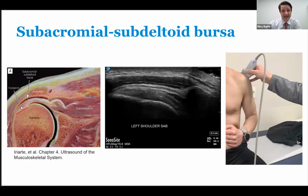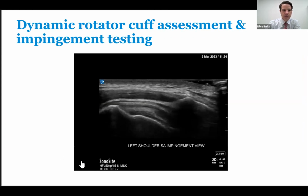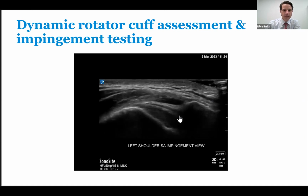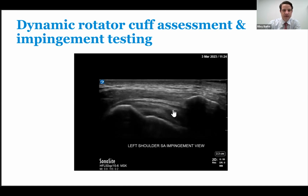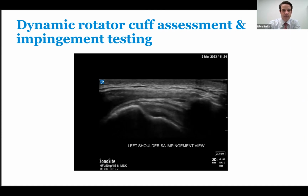From the AC joint, we'll slide the transducer laterally, anchoring the medial aspect of the transducer on the lateral border of the acromion process, and the lateral aspect of the probe on the greater tuberosity. And this will give us a nice picture of the subacromial subdeltoid bursa. And then we will again do the dynamic cine loop just to look for any wadding or pulling or impingement of that supraspinatus as it slides under the acromion process there. And in this patient, it was normal.